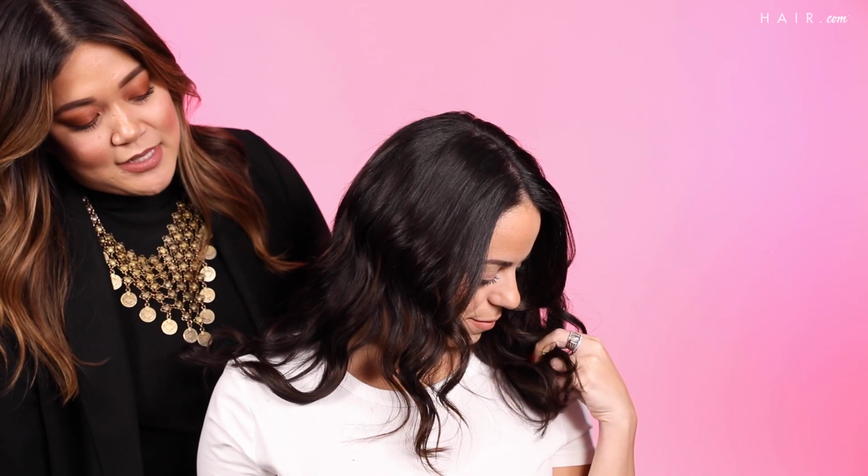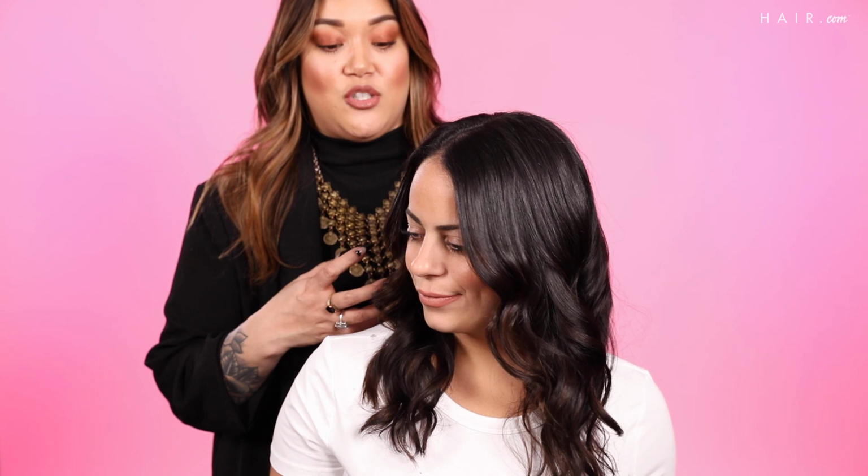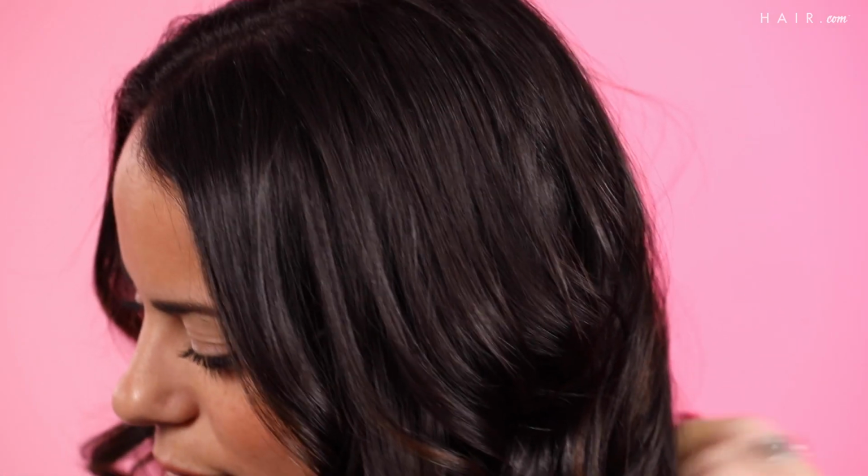All right, we're all done. You can tell how rich the hair is and how you didn't lose any of your highlights, but all of the brassiness is gone. So next time you grab a toning shampoo and conditioner, make sure you gravitate towards the green instead of the blue, because what did I say? Green cancels out red. Yeah, right? So green is going to be your best friend. Amazing.